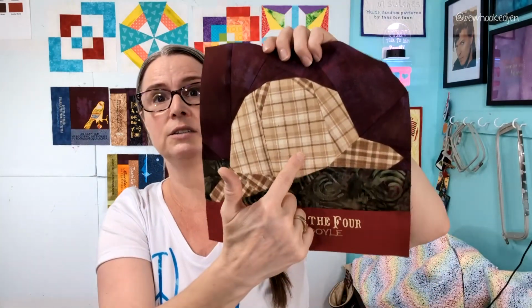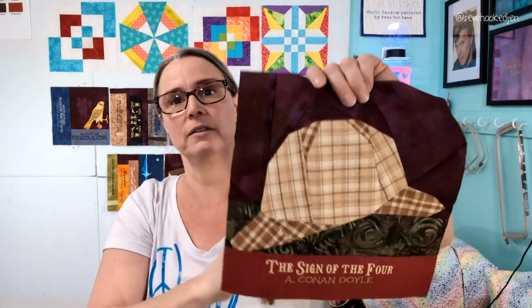This is the first Sherlock Holmes one I made, and this fabric I only had the tiniest little bit of. I used almost all of it for the hat. I really love how it came out though, because I don't have a lot of plaid. It's not something that I'm drawn to, so I just happened to have enough to make this one block.